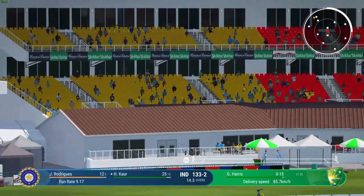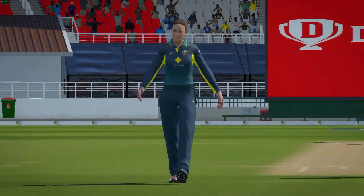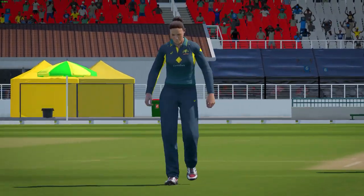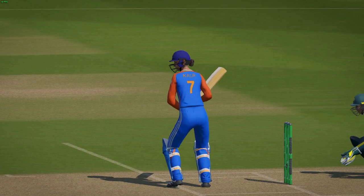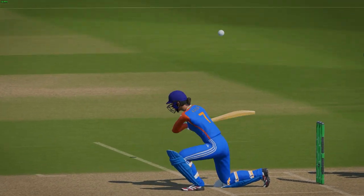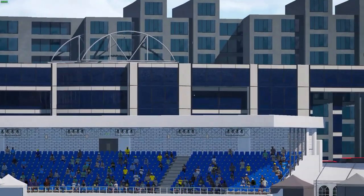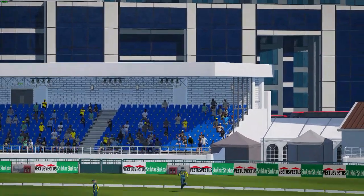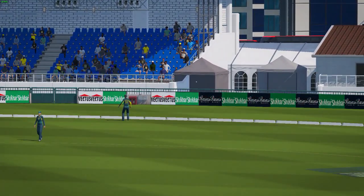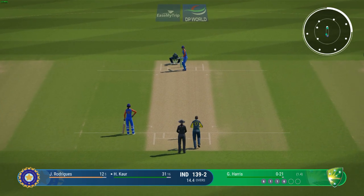Harman, stand and deliver. Holds the pose as the ball goes straight over the bowler. 6 more. Just a little bit of room given and the power was immense. That has flown over the boundary. I'd like to see them just aim for the top of off now. As a bowler, you've got to make them play on your terms.